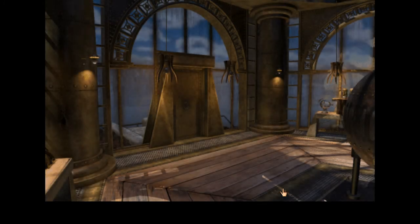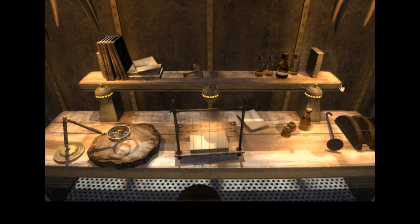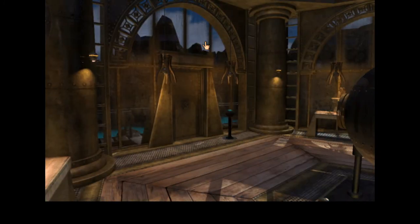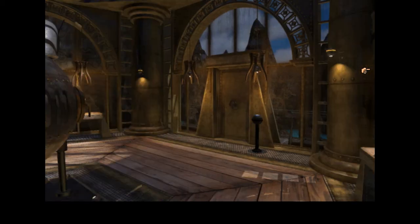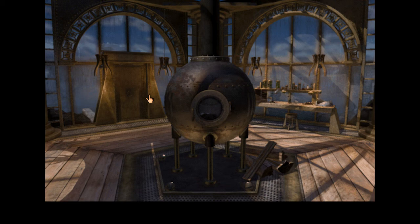Welcome back to Riven. In the last episode, I looked at a guide for a very important piece of information that was completely halting my progress. Turns out I had to close a door behind me in order to find a path that was behind each side of the door. I would never have figured that out on my own, but now that I've made a little bit of progress, I have broken into Gen's.